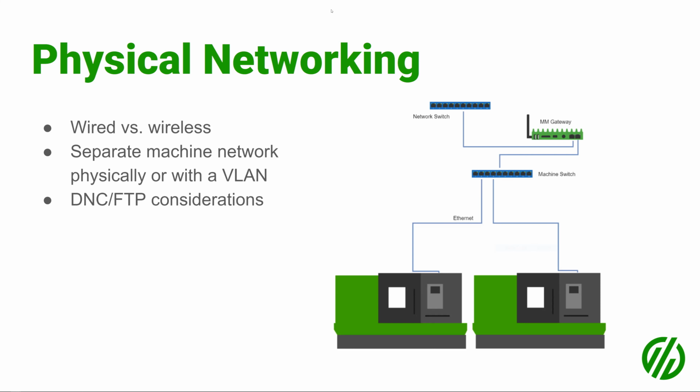So to do wireless successfully, we found you have to implement a really robust set of wireless access points on your shop floor, of commercial or industrial grade wireless access points. And generally, we've found that the price to install those is similar or sometimes even more than the price to just pull Ethernet cable, which is very reliable. So most of our customers choose to just run Ethernet cable to each machine.